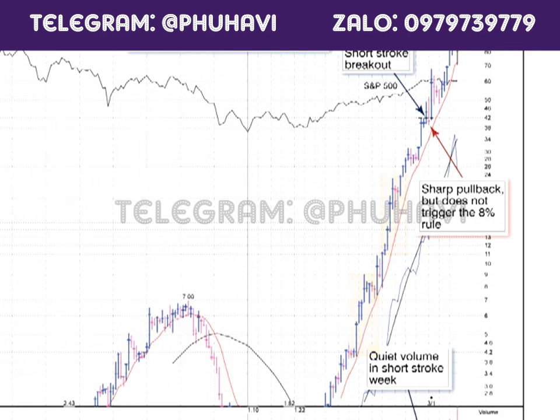So in the same vein of a short stroke, you can think of a short stroke as just a mini high tide flag. And so the character of Taser was these rapid advances up, going sideways, and then having another rapid advance up, just a high tide flag after high tide flags. Really, really powerful mover. And a lot of people were in there shorting the stock, and that's what was driving a lot of the move.